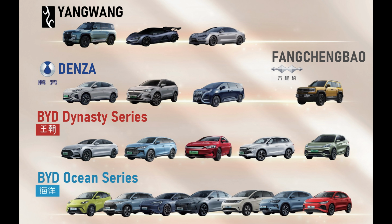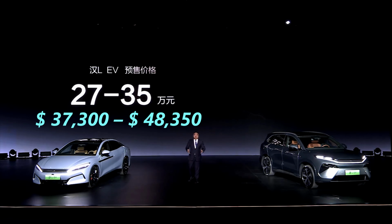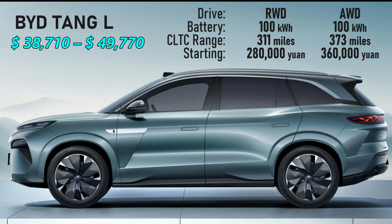Remember, this is a BYD brand from their Dynasty series, so all of the leading specs, it's still targeted as an affordable vehicle. How affordable? The Han L starts at around $37,000 US for the rear-wheel drive model. All-wheel drive is, of course, more expensive, same battery, just lots more power. The Tang L 3-row crossover gets a larger battery to make up for its size and deliver good range. Same rear-wheel drive, all-wheel drive power specs. Starting price is under $39,000 US.